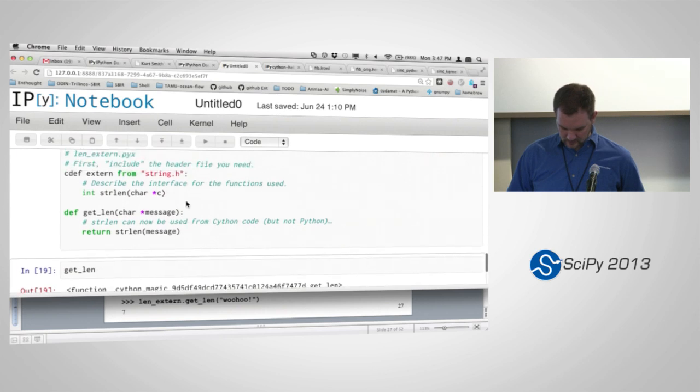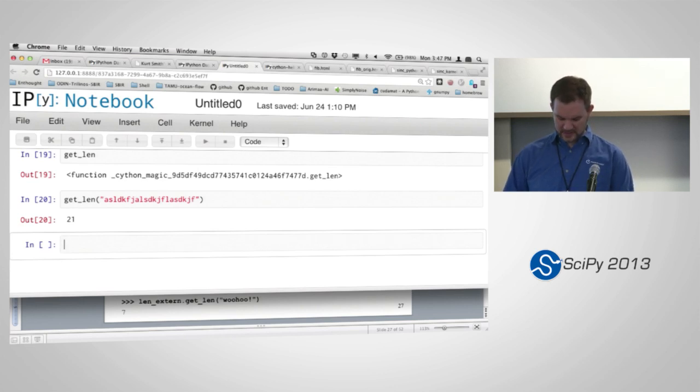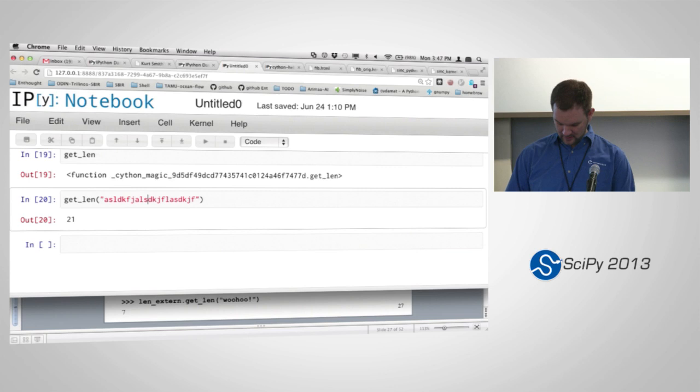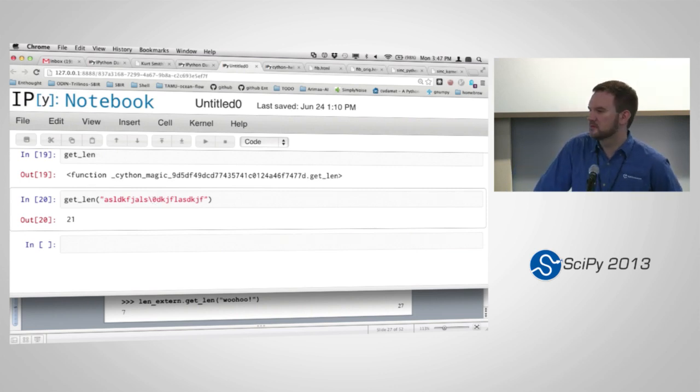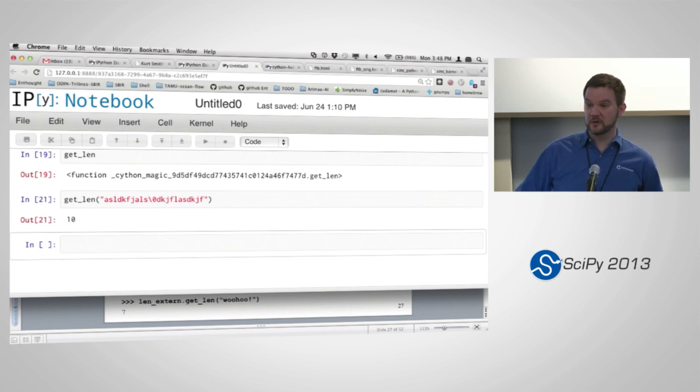And so let's call it. So I call it with a Python string. Oops. Gives me back a number, right? As an aside, let's say I embed a null byte in here. Do you think the result of this is going to be 21 anymore? No. 10, right? Because if you know anything about C strings, they're null terminated. And so strlen just walks that string, that character pointer, until it finds a null byte and says, oh, I'm done. Python strings, of course, can have embedded nulls. They can have almost anything. The length of the string is separate from the string itself. So anyway, that's an aside.